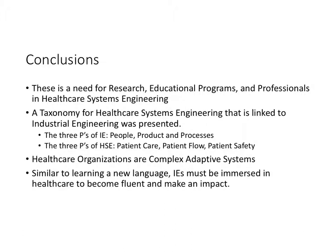So in conclusion, there is a need for educational research and professionals in healthcare systems engineering. I believe that there is clear motivation for this and there is a dire need for it. I believe that under the taxonomy that was presented, just as we have the 3 Ps in IEs of people, product, and processes, you can translate that to the 3 Ps of healthcare systems engineering: patient care, flow, and safety.